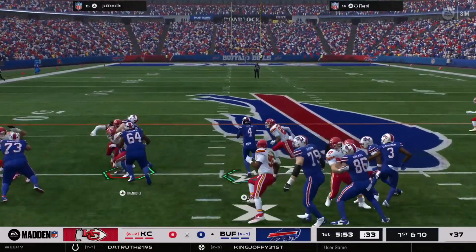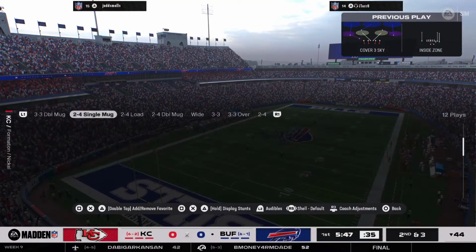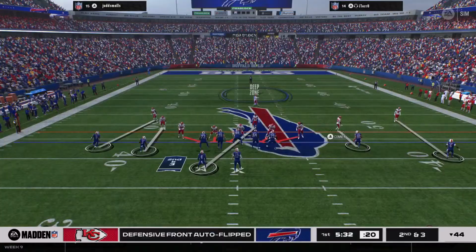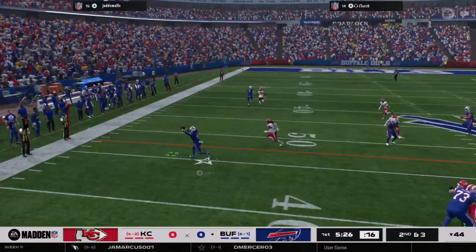Now a first carry for the brother of Dalvin. It's James Cook. And that one goes for about 6 as he's taken down just shy of the 45. A nice run here early on. It doesn't take a great play caller to realize you want to establish a guy of his caliber who runs like this early because they'll pay dividends as the game progresses.